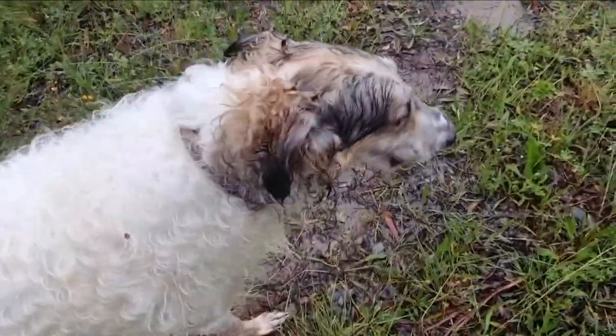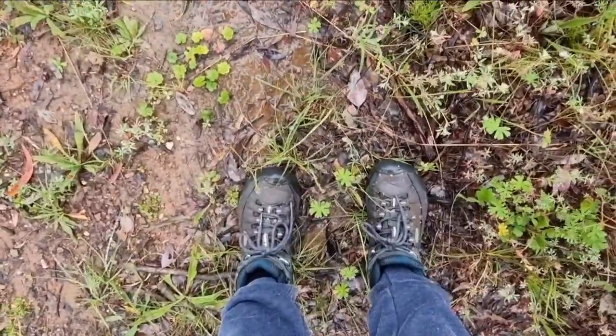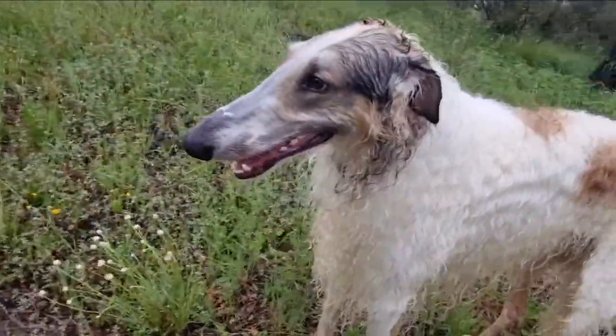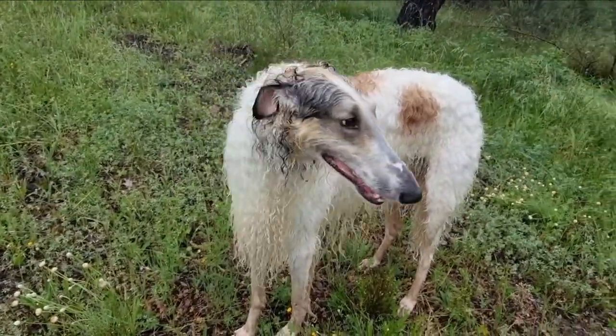Anyway, it's nice to walk around on a day like this, and quite often at this time of night when it's raining, we come across kangaroos, although we've gone through where we usually see them. They're all hanging out on the golf course at the moment. My boots are saturated. Arlo saturated.